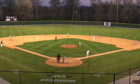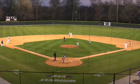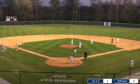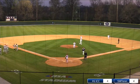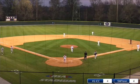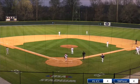But the damage was done. 4 runs on 4 hits, no errors, and a couple of guys left on base. We've played 2, and it's 4-4. We'll take a break and be back with more right after this on Let'sGoICCTV.com.